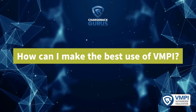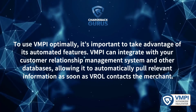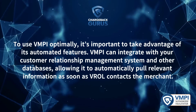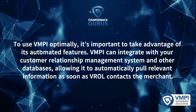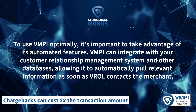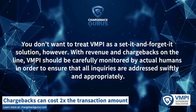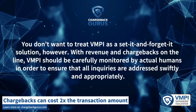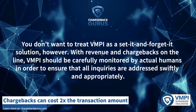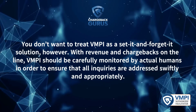How can I make the best use of Visa Merchant Purchase Inquiry (VMPI)? To use VMPI optimally, it's important to take advantage of its automated features. VMPI can integrate with your customer relationship management system and other databases, allowing it to automatically pull relevant information as soon as VROL contacts the merchant. You don't want to treat VMPI as a set-it-and-forget-it solution, however. With revenue and chargebacks on the line, VMPI should be carefully monitored by actual humans in order to ensure that all inquiries are addressed swiftly and appropriately.